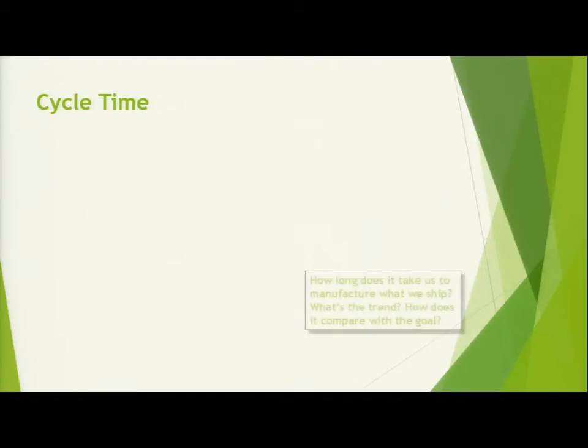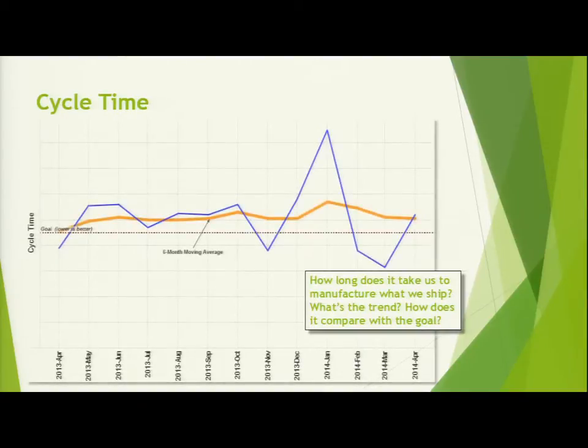Cycle time is another really common metric for manufacturers. Same kind of questions. How long does it take us to manufacture our widgets? What's the trend? What's our goal and how are we doing compared to our goals? And so we can do the same kind of chart. Again, we're looking at raw information on a month-by-month basis, a long-term moving average. We can compare it to the trend. And here, cycle time, we want to get lower and lower, so we can see that through this example, we are above the goal line. So that's not a good thing. So we need to begin to ask some questions. All right, what's going on? How can we reduce cycle time?